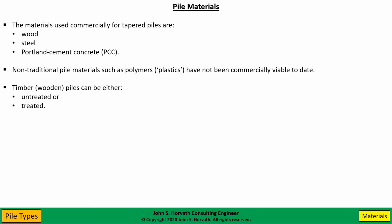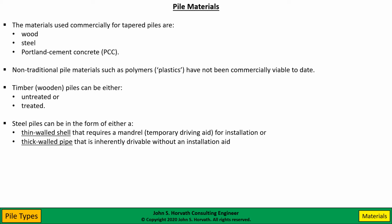Timber piles, which years ago in the United States used to be referred to as wooden piles, they used to be untreated, but for certainly a very long time they are treated with a chemical preservative. Steel piles can either be a thin wall shell or a thick wall pipe. Now, I do want to point out that certainly here in the United States, foundation engineers, foundation contractors tend to use the term shell and pipe interchangeably, synonymously. They are really, for our purposes in this presentation, not synonyms. A thin wall shell, think of a very light piece of steel that you would use for, say, a drainage pipe. These require some type of temporary driving aid, what we call a mandrel, for installation. The steel is so thin you can't drive on them directly. Whereas a thick wall pipe is inherently drivable without an aid because of the thickness of the material.